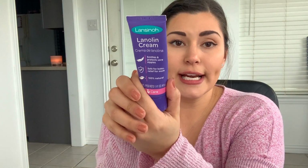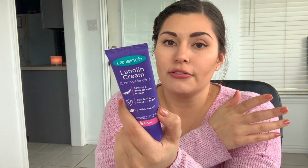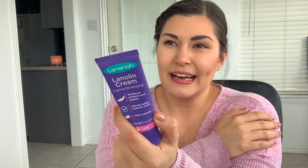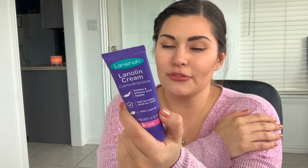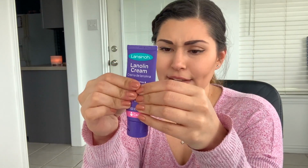The next thing is going to be the Lanolin Cream. This is good because you can use it and you don't have to wipe it off before you feed your baby. I kind of did because you don't want goopy stuff on there, but if you just use a little bit, should be fine. This is good for dry nipples, cracked nipples. In the very beginning, I used this a lot. However, I didn't even use a fourth of this, I don't think. That's pretty much all that I have for the ouch, my boobs hurt things. Besides ibuprofen and Tylenol, I would alternate those and use those a lot.